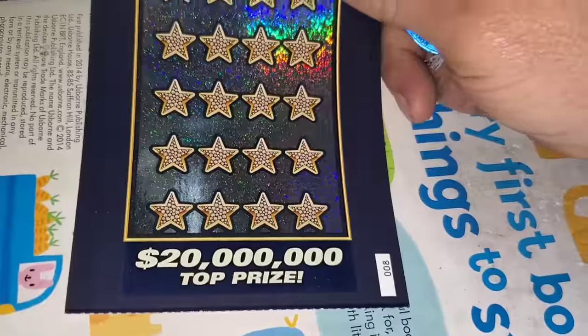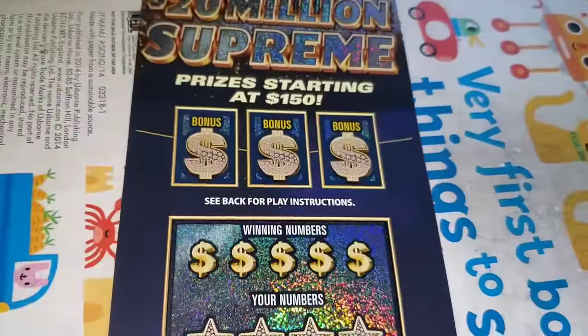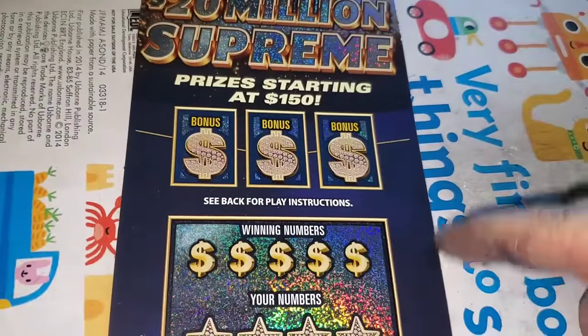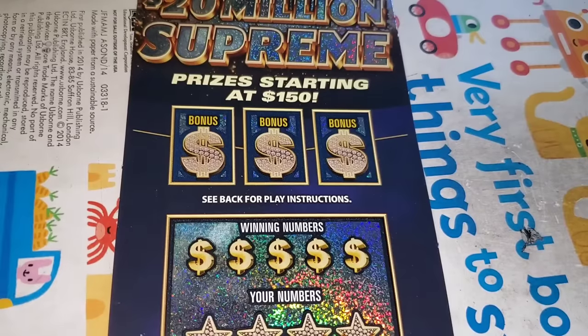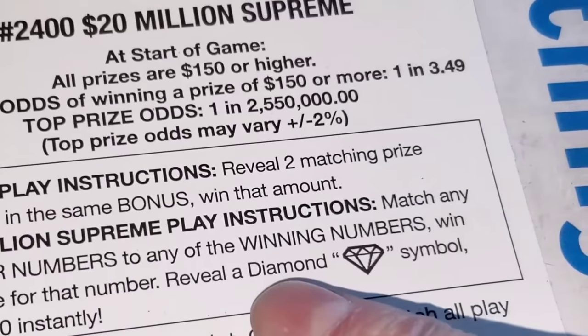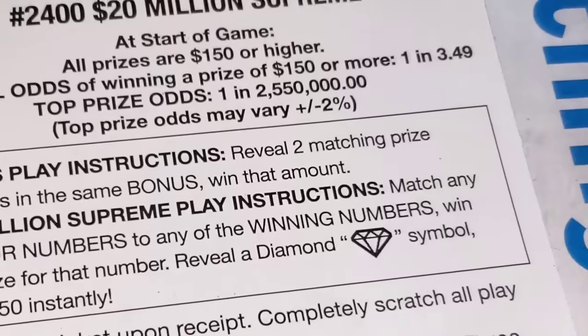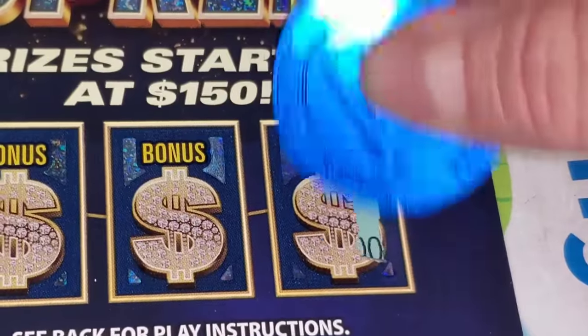$20 million Supreme. 7 and 8. Apparently 6 was also a loser. The guy came back to get number 8 and heard that it was me, so he didn't take it. So, shout out to William for not getting in the middle of my chase, even though I got in the middle of his. Odds are, unbeknownst to me, 1 in 3.49, diamond to win. Bonus, 2 matching amounts.